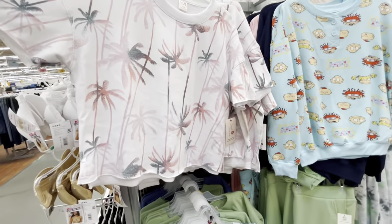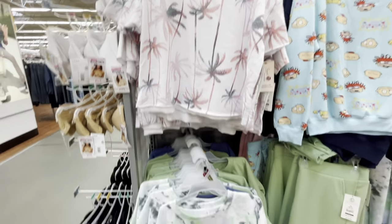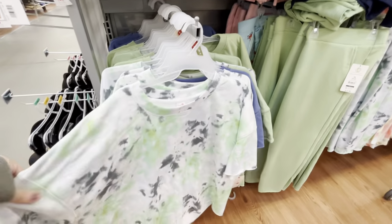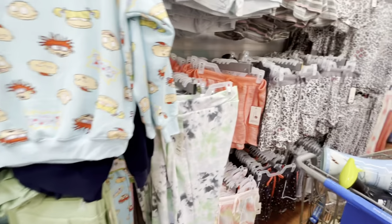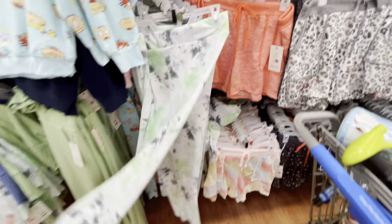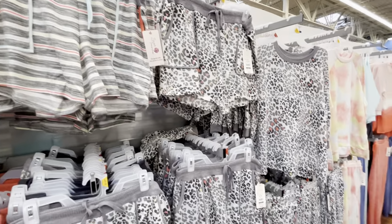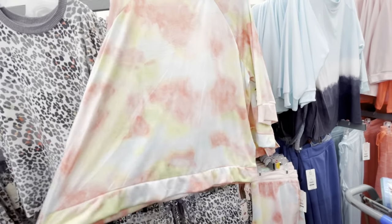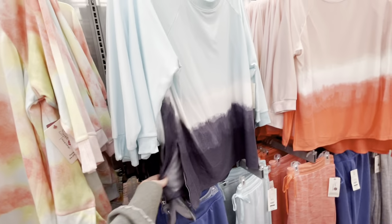I'm loving the pattern of this, but I'm 34 and I don't really think a crop top is really my thing. Wondering where the other part of the shirt is. I mean, maybe just chilling at home, but love this. Super soft. Oh, here we go. It's a full length, I think. Oh, these are so pretty. I love this one too.